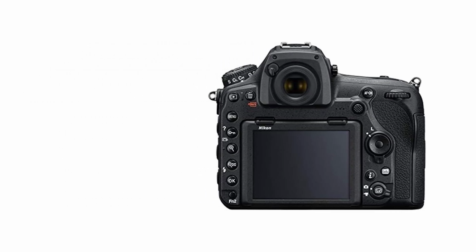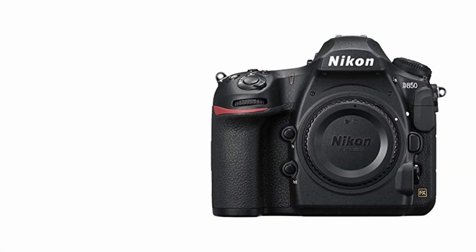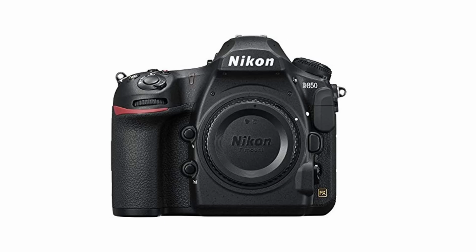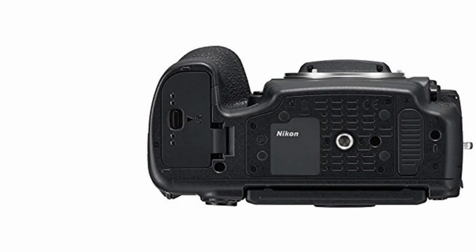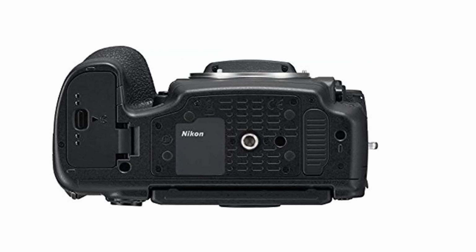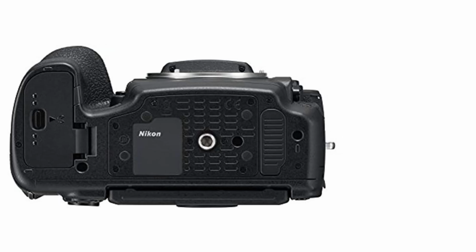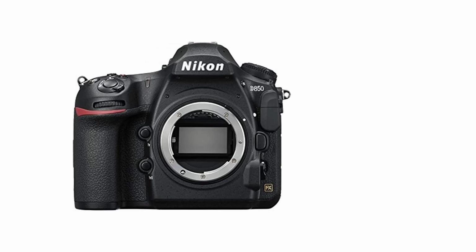The camera provides up to 9 frames per second continuous shooting with full autofocus performance, making it ideal for capturing fast-moving subjects. It also supports advanced video recording capabilities, including 4K Ultra HD and slow motion at up to 120 frames per second in 1080p, as well as 8K and 4K time-lapse movies with exceptional sharpness and detail.